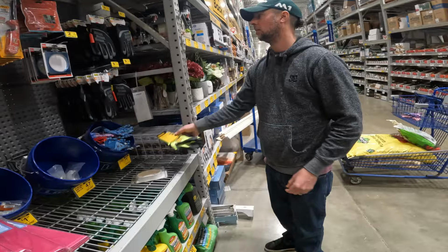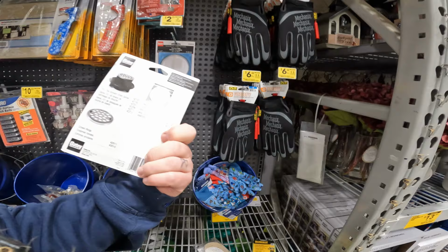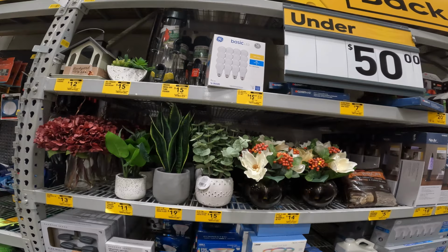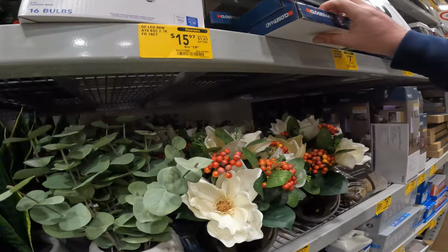Strainer ring for $2.77. Oh, it's for your square tile. That's why. Wow. 15 for how many light bulbs? 16 light bulbs, $16. $1 a piece. And they're LED, soft white. Not bad for a dollar light bulb. What is this? Stack and expand. That's why she married me.